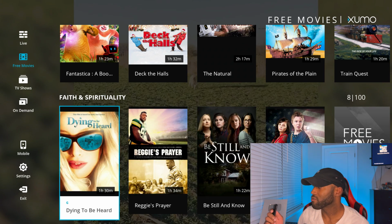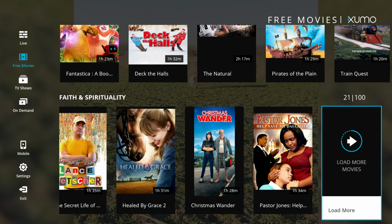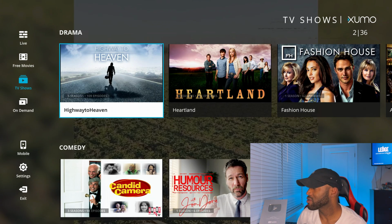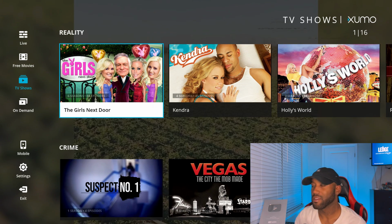But if you scroll to the right of most of these categories, you will see on the right hand side, it says load more movies. So you can load more if you're not seeing enough movies in that category. All right, under the TV show section, this is where I'm hovered. So you got drama, you got comedy, also you got reality TV as well.